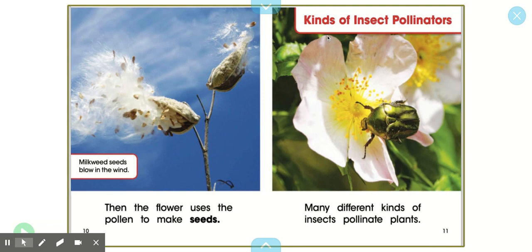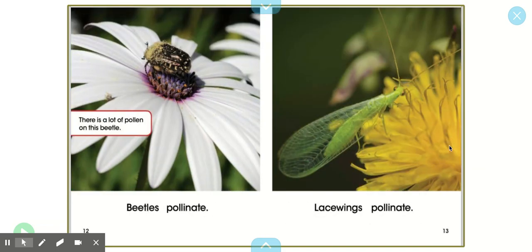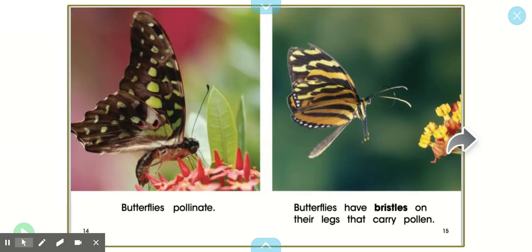Kinds of insect pollinators, excuse me. Many different kinds of insects pollinate plants. Beetles pollinate. There is a lot of pollen on this beetle. You can see it. Wow. Lacewings pollinate. Butterflies pollinate. Butterflies have bristles on their legs that can carry the pollen, and I can see the yellow pollen right there on the butterfly's leg. Cool.